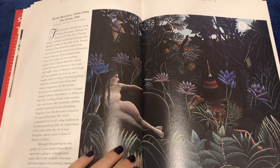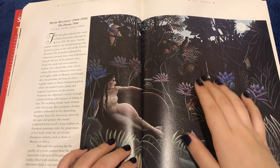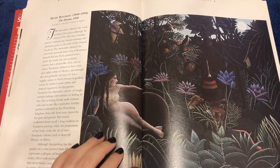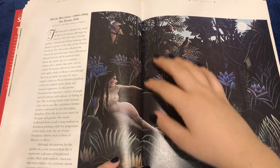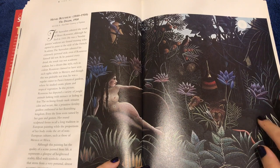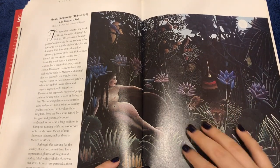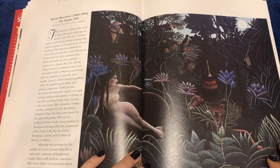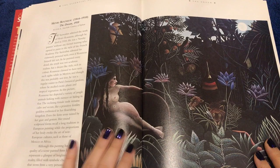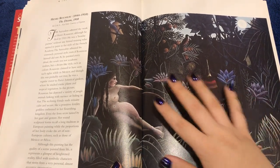So they start with some paintings by artists like Rousseau, who wouldn't necessarily normally be considered a surrealist, but whose paintings definitely had an influence on surrealist art and have sort of surreal elements to them. Let's see what it has to say about this one. This is The Dream from 1910. This is one of my favorites of Rousseau's. It's so vibrant and beautiful.